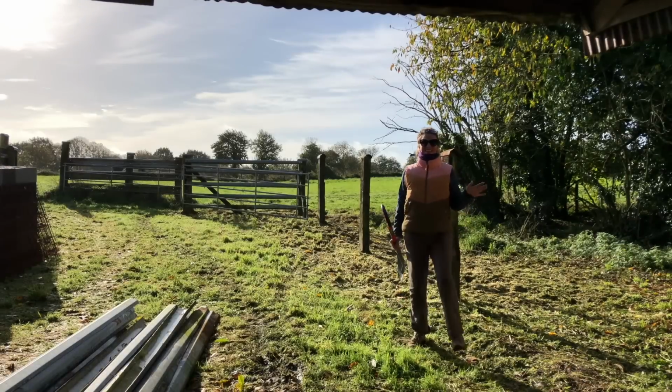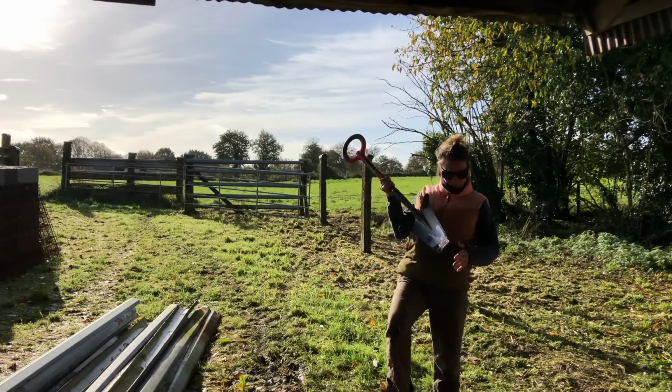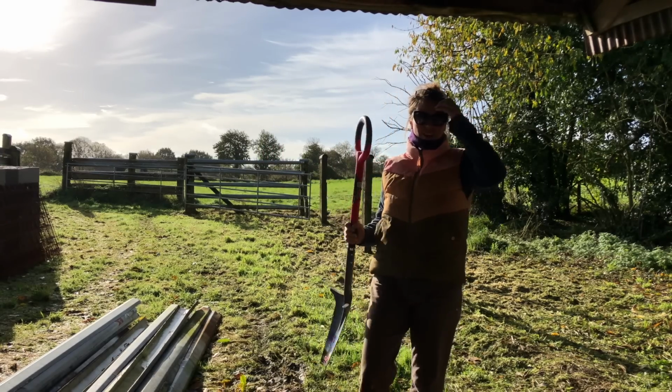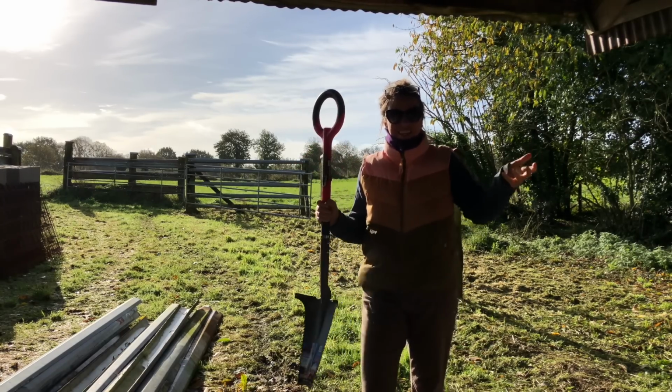So today is a great day. First of all, I'm wearing sunglasses, and we went to the store and got the root slayer, because yesterday we were trying to dig those holes with primitive tools. So we are hoping this is the one for today. So we'll see.